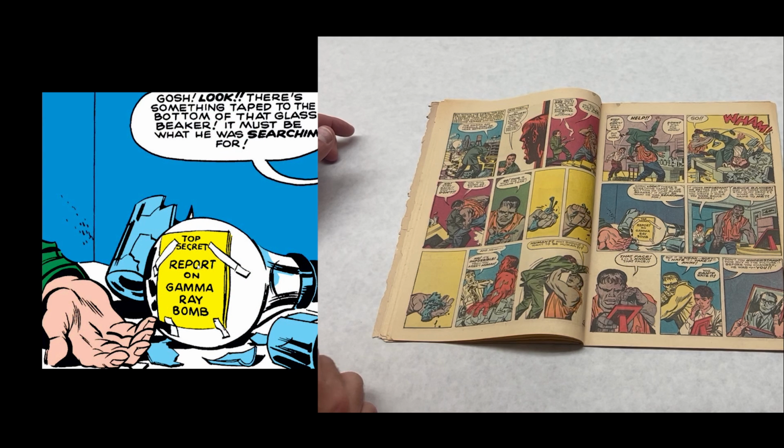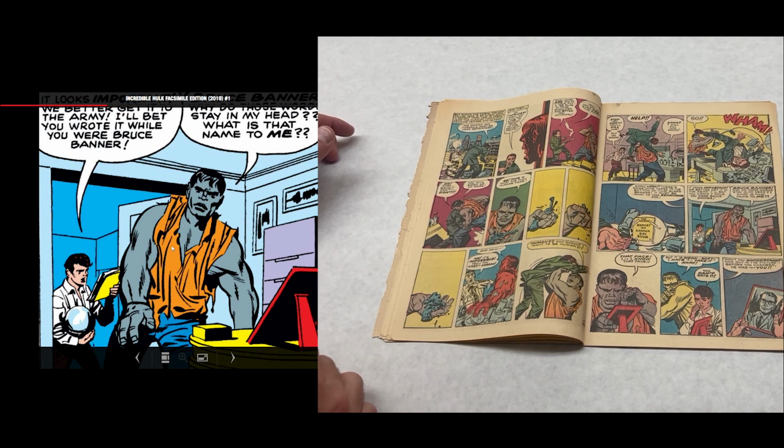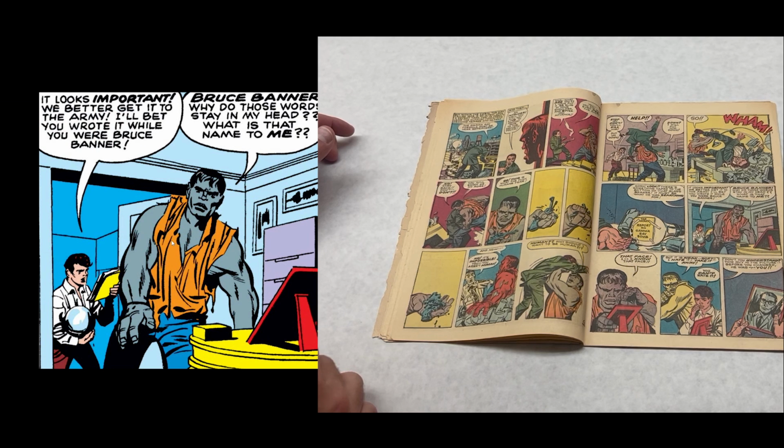Gosh, look, there's something taped to the bottom of that glass beaker. It must be what he was searching for. It's obvious, of course, that's where you would hide the top secret report. The top secret report on gamma ray bomb. It looks important. We better get it to the army. I'll bet you wrote it while you were Bruce Banner.